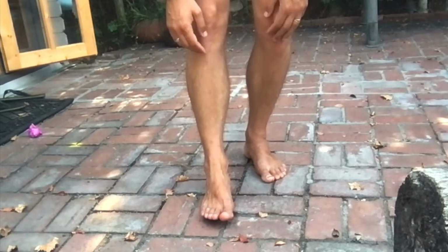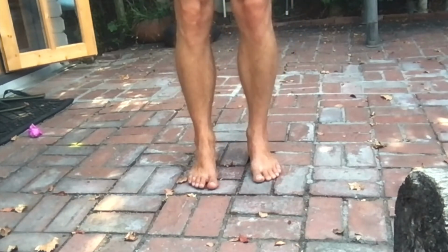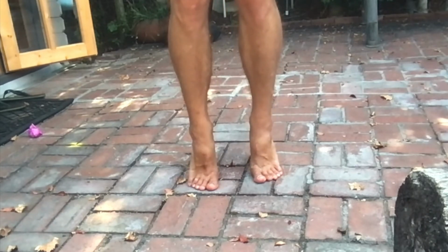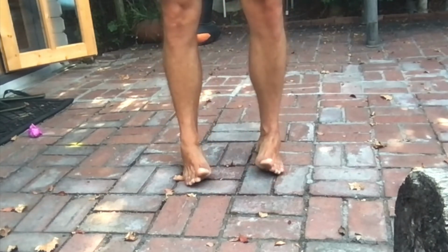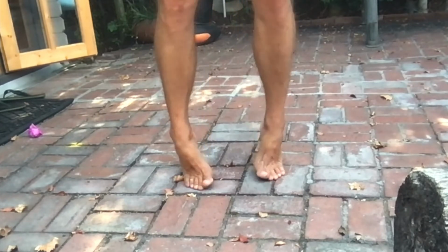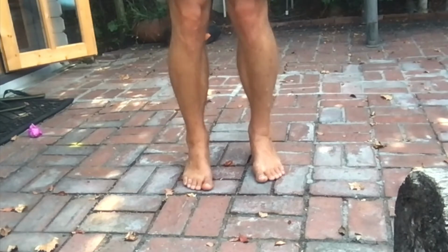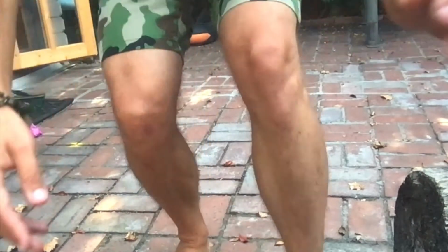Eversion, inversion is important. Also mobilizing some of the joints in your feet by standing on your toes and rolling out and rolling around. This way you can make sure that all of the joints are mobile in your foot. Now this is important if you do barefoot running, but it's even probably more important if you're doing shoes running. So these few little things are something that you can regularly bring into your everydays.